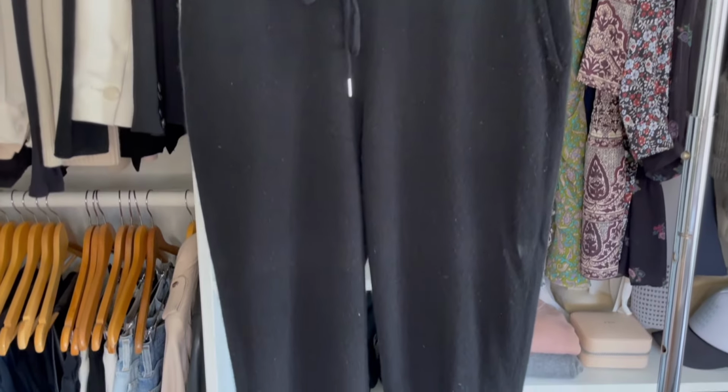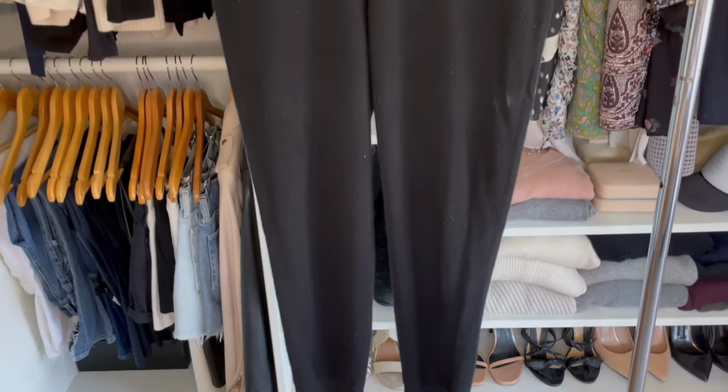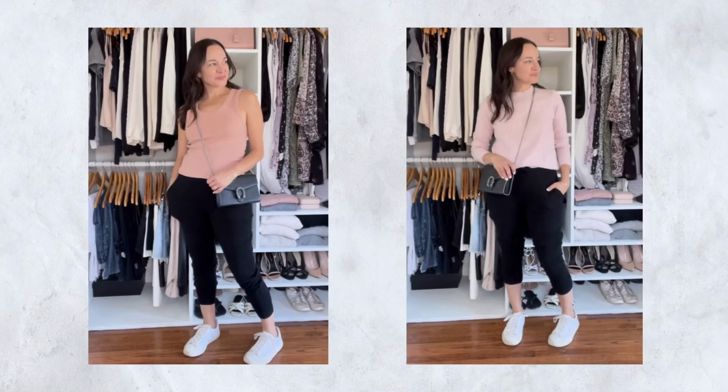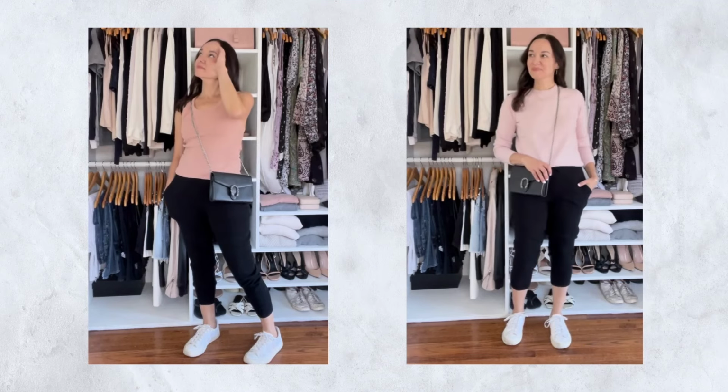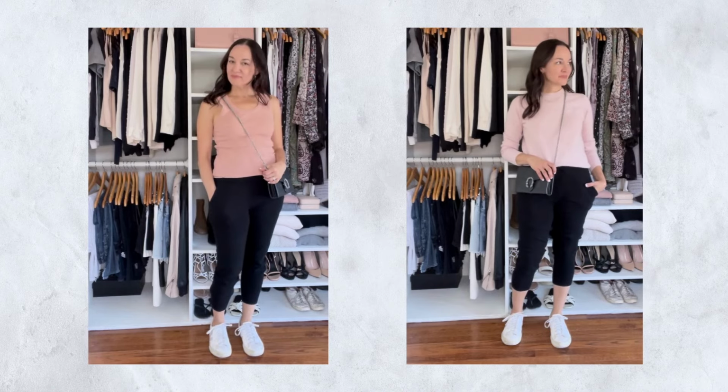Now these are my Quince Cashmere black joggers, and they're super comfortable. They're kind of perfect for this early fall weather, and they're just as versatile. I can, again, wear them with all the tops I'm bringing, even the silk shirt if I want to be a little bit dressier, or I can wear it with my tanks or my sweater. And it's just, they're easy, they're comfortable. I can wear them if it's a little bit cooler that day. And because they're black, they go with everything else I'm bringing.